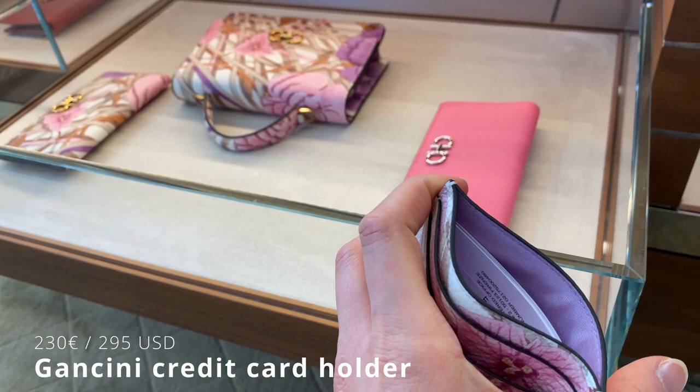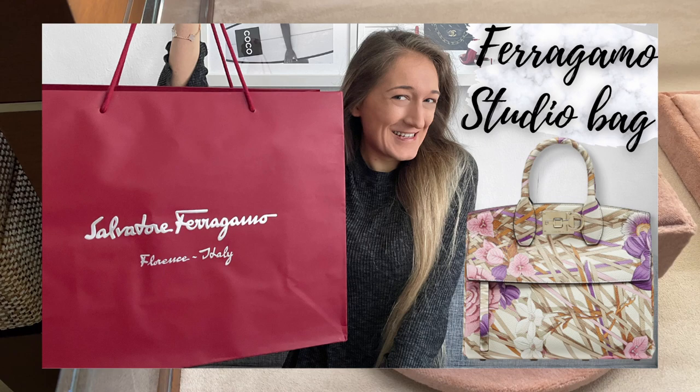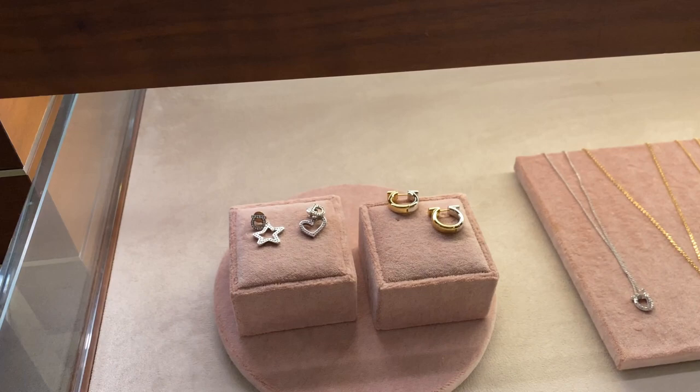Oh, this card holder is also called Gancini. Gancini credit card holder. And if you've watched my Salvatore Ferragamo unboxing, you may recognize this pattern. Just so beautiful and somewhat reasonably priced, in particular when you consider that the card holder is full leather.